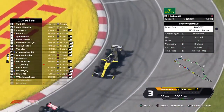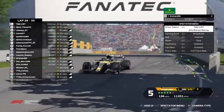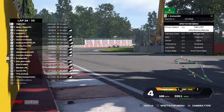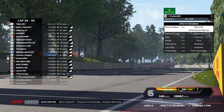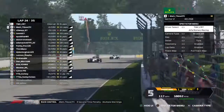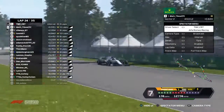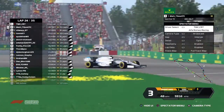The other 2 guys on the soft tyres, Lennon and Graham, they are carrying on. Also got Sway up in P3 at the moment, also on the soft tyres, but he'll be stopping before the end of the race, you would imagine. Oh, Matt Tibos has a penalty. So those 2 warnings have become 3, and Matt Tibos now. I'm going to check for the curves again.